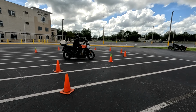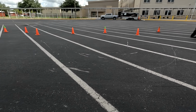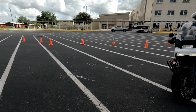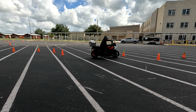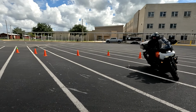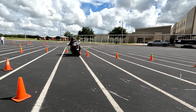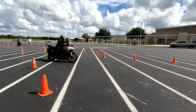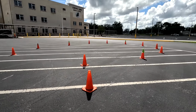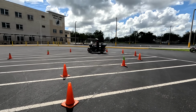And for the people who say, and I always see this in the comment section, oh, I don't ride around cones, I'm a road rider. Well, it's a good thing you don't ride around cones, because if you've never tried it, you're going to be knocking them all over. What this is all about is obstacle avoidance, knowing where to look and when to look there. And out on the street, when that car pulls out in front of you, your instincts will tell you to keep staring at that thing you don't want to hit, and the more you look at it, the closer you're going to get to hitting it. It's as simple as that.